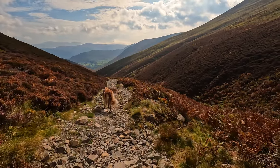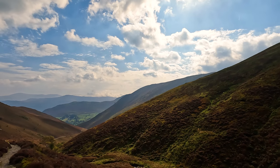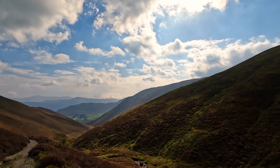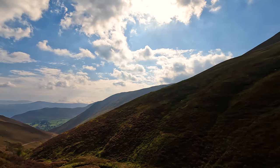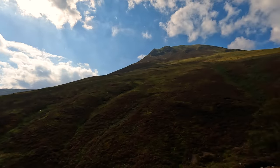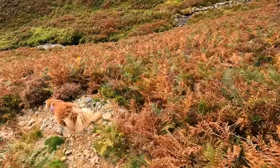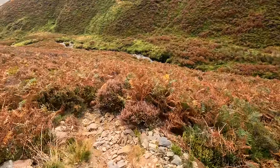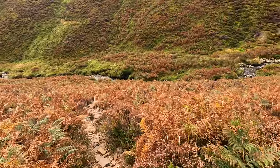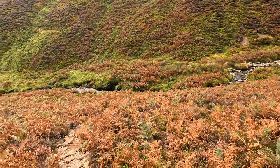Our lonely little tree on the top of Rowling End is just up there on the skyline again. So we're not too far away from where we started. And we've got Causey Pike to our right now. I've just found a little path here that drops off the main path down to the beck. So I'm going to take Billy down for a little swim. In fact, I might just let him get down there himself.